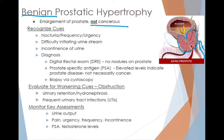They can also do a blood test, the prostate-specific antigen. Elevated levels just mean that you have some kind of big prostate. It's not necessarily a cancer screening test. PSAs will be elevated in benign prostatic hypertrophy, and they will be elevated in prostate cancer. So PSA just tells you there is a disease of the prostate, but it doesn't tell you whether you have cancer or not. You do have to do a biopsy of the prostate to diagnose, and that is done with a cystoscope, which goes up through the urethra and biopsies a piece of the prostate.